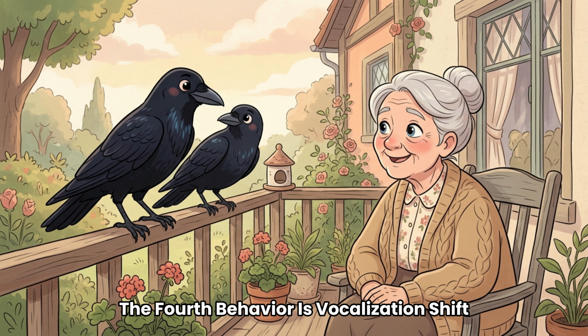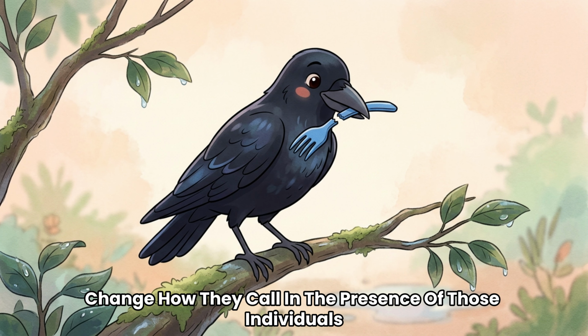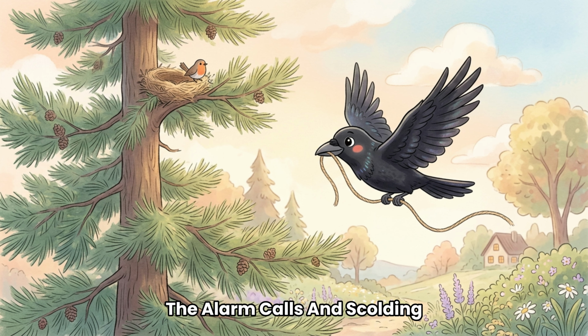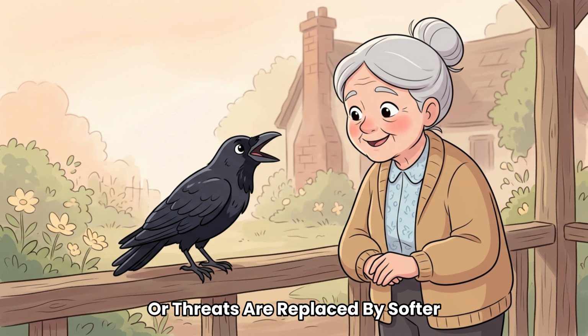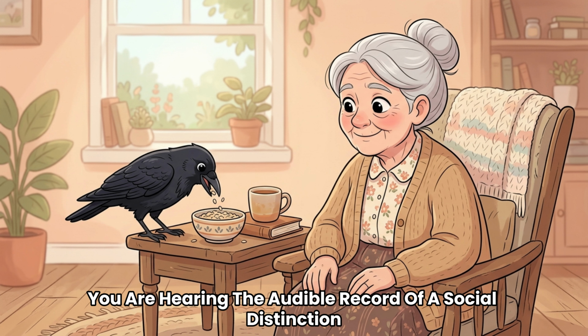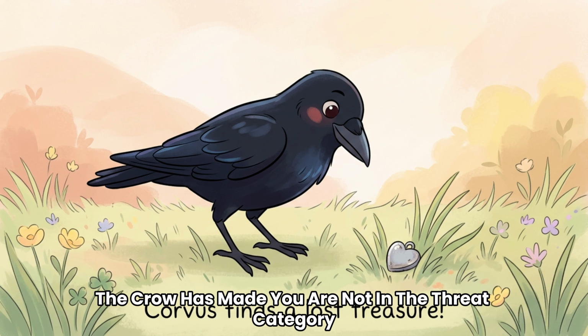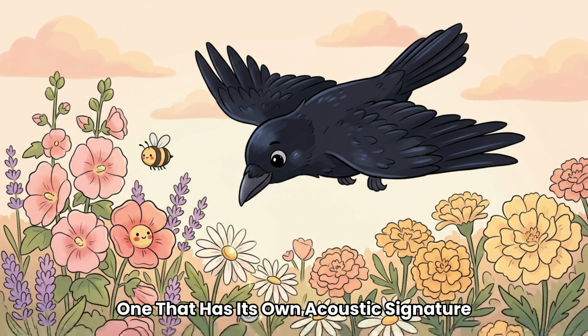The fourth behavior is vocalization shift. Crows in established positive relationships with specific humans change how they call in the presence of those individuals. The alarm calls and scolding vocalizations that crows direct at strangers or threats are replaced by softer, more varied sounds, lower in pitch, more conversational in rhythm. If the crow near your yard calls differently when you're outside than when your neighbor walks by, you are hearing the audible record of a social distinction the crow has made. You are not in the threat category. You are in a different category entirely, one that has its own acoustic signature.